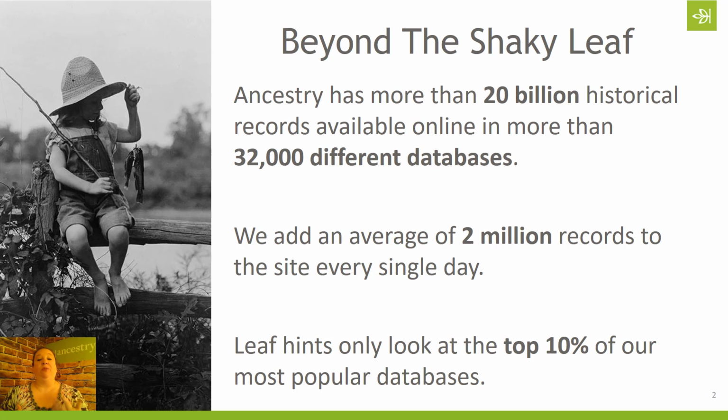So one of the ways we help you navigate that is we provide that little leaf hint. One of the things you need to know, though, is that the leaf hint only looks at the top 10% of our most popular databases. So we're only looking at 3,000 or so databases in the Ancestry collection in order to provide you with those leaf hints, and it's going to be those most popular databases. Our census records, New York passenger lists, World War I draft cards, those kinds of things.